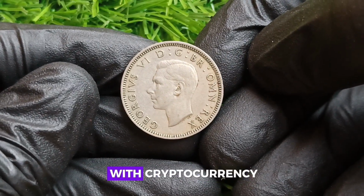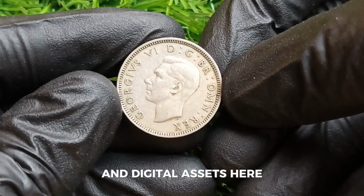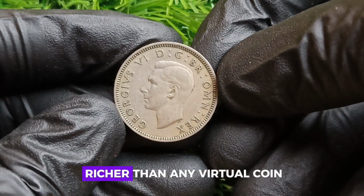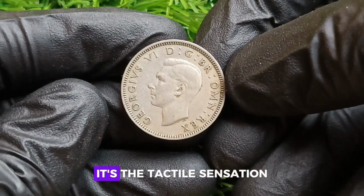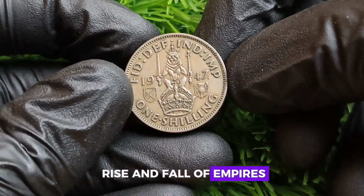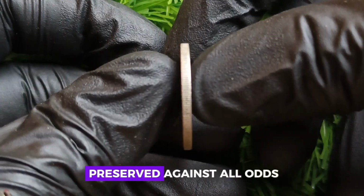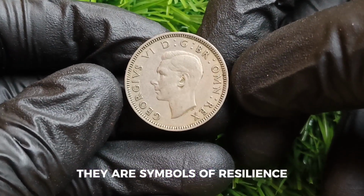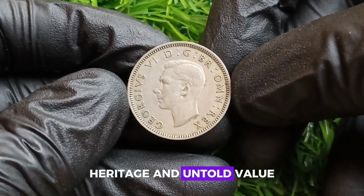In a world obsessed with cryptocurrency and digital assets, here lies a piece of metal, dated, tangible, steeped in history that could make you richer than any virtual coin ever could. It's the tactile sensation of holding something that has seen the rise and fall of empires, touched by time yet preserved against all odds. These coins are more than currency.